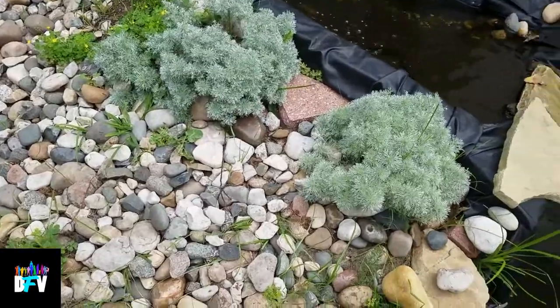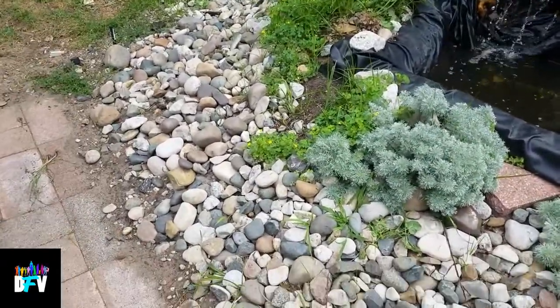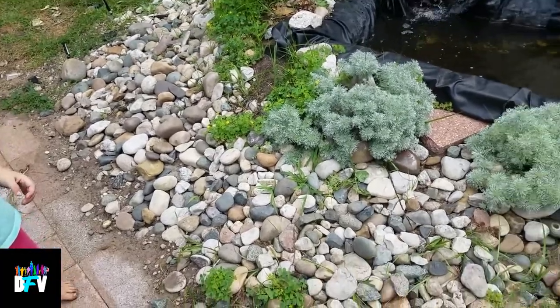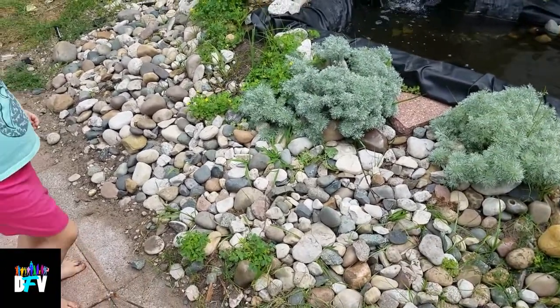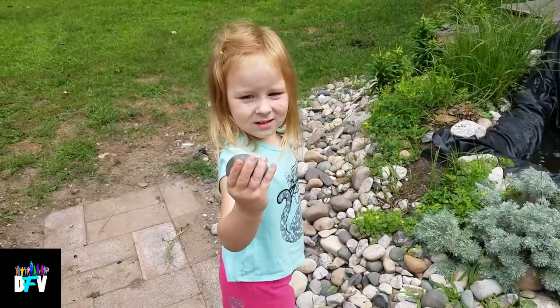All right, so the first step is we got to look for some rocks. We got to choose some rocks, but good thing we have some right here in our own yard. Some pond rocks. All right, Gracie, what rocks do we want to give away today? We're going to paint some and then give them away to other people. So we need a good size one that we can paint on. Maybe this one? What would you like to paint that as?